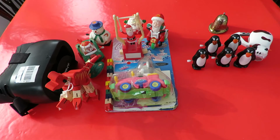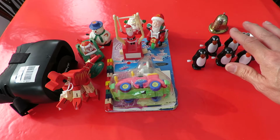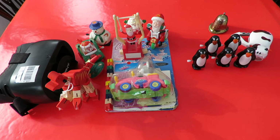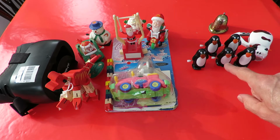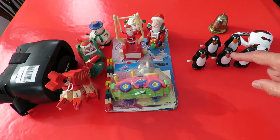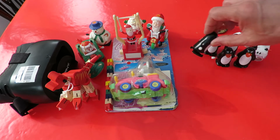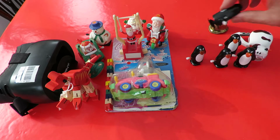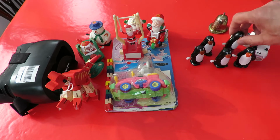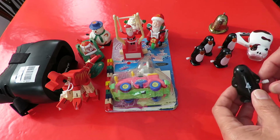I'll do this the opposite way round to normal. Usually I do the charity shop stuff first and then the recycling centre, but we'll do it the other way round. First of all, we've got a set of 5 of those walking penguins. There should be 6. There's number 6. Number 5 is missing. Had a good search through the box where I found all of these, but I couldn't find number 5.